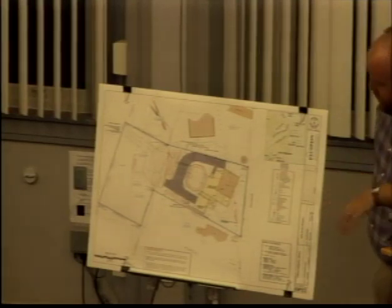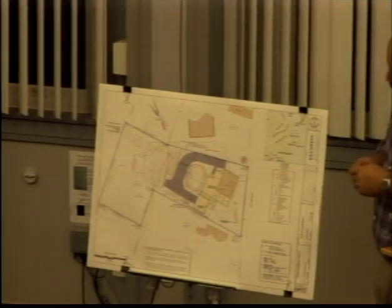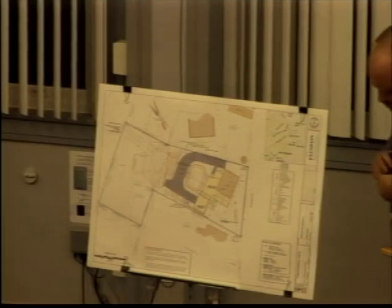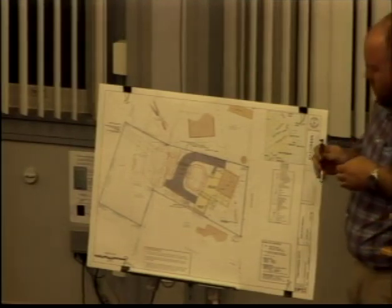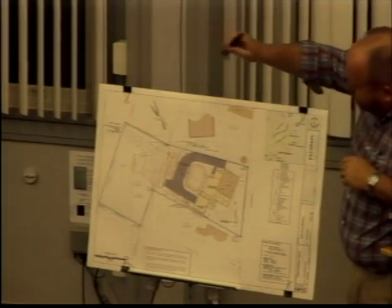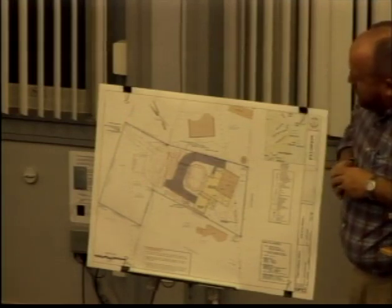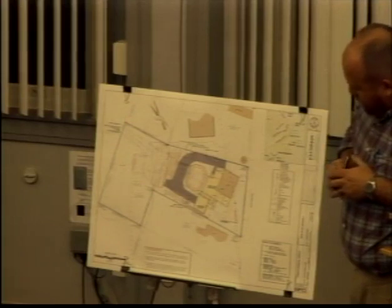The next issue that Ben and I discussed was the wetlands in the north end of the property. I believe it's the Holt property. It's located over in this area here. When I first looked at it initially, I took the zoning map and overlaid it on our plan.